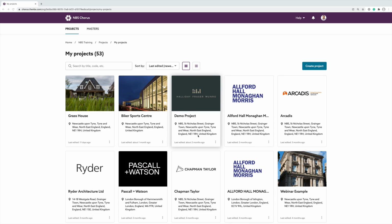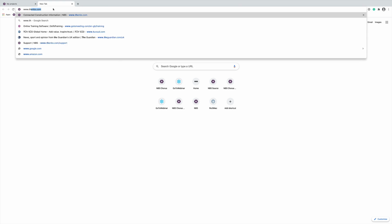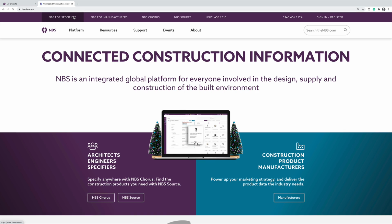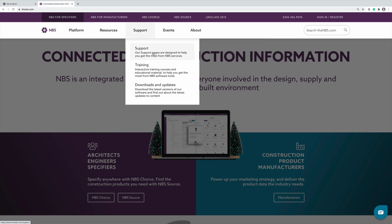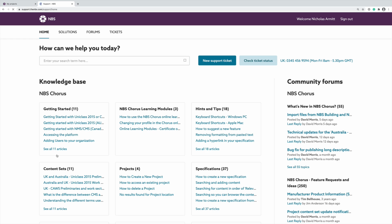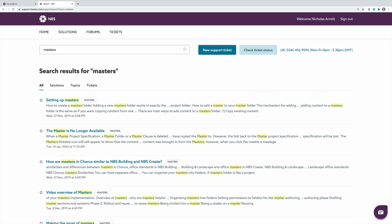If you want to get more information on masters, go to our website, which is www.thenbs.com. You can either go into the platform and click on Chorus, or you can go into Support, click on Specific Tools, NBS Chorus. It will take you into the Chorus forums where you can just search for masters, and that will bring up additional information for you around masters that you can read up on. There might be some information there that we haven't had time to cover today.